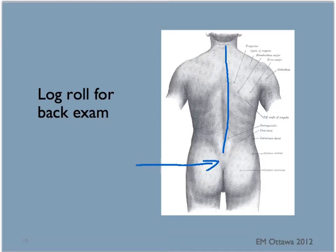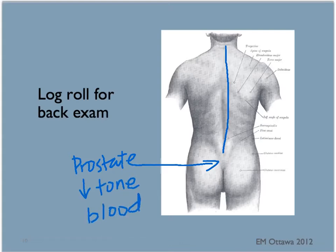A rectal examination is also done to check for a high riding prostate, loss of rectal tone, or the presence of blood. That concludes the secondary survey. Your findings will dictate what investigations your patient should receive.